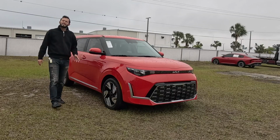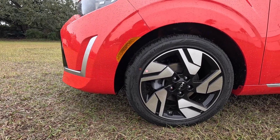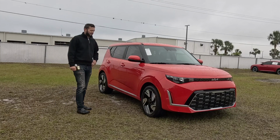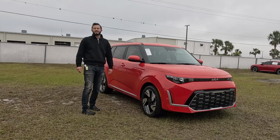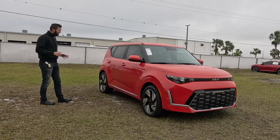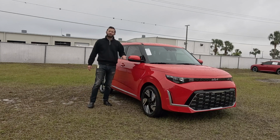Plus you're getting 18-inch wheels that you can option on the EX, but it's going to start at a 16-inch on the LX. The S will also have a 16-inch, and the 17-inch will carry on into the EX unless you option an 18-inch, but the GT-Line has its own exclusive wheels. You're also receiving the LED turn signal that's on the side view mirror.